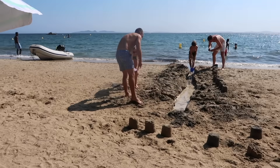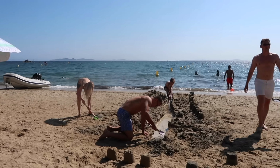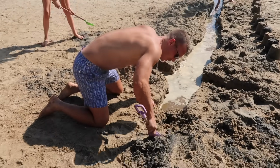Well, we've started a construction site. We've got a moat going down to the sea, sandcastles. We've roped in some locals on the beach, and Charlie is digging the foundations. I'm digging a massive hole. Massive hole.